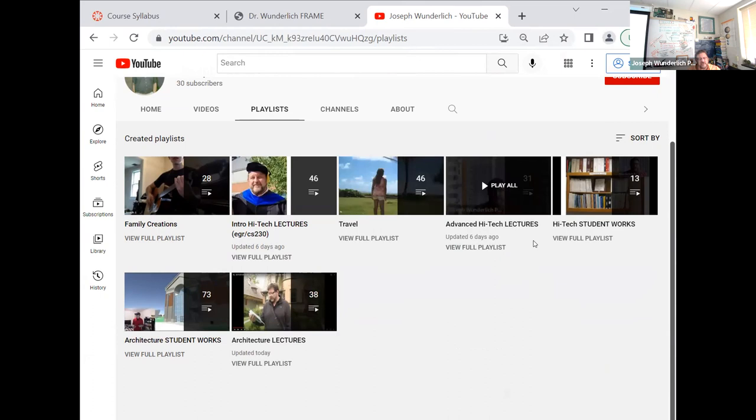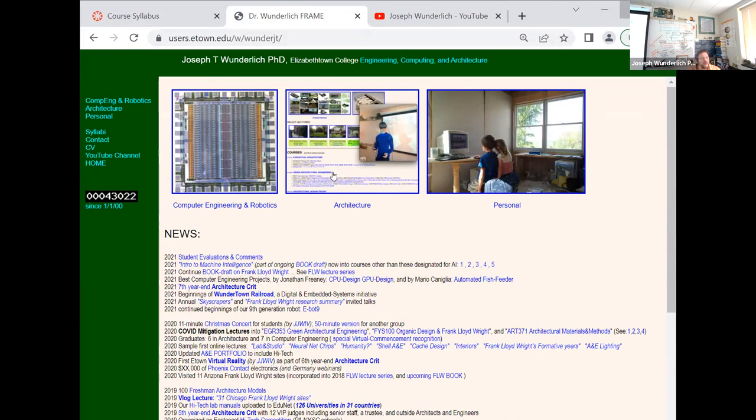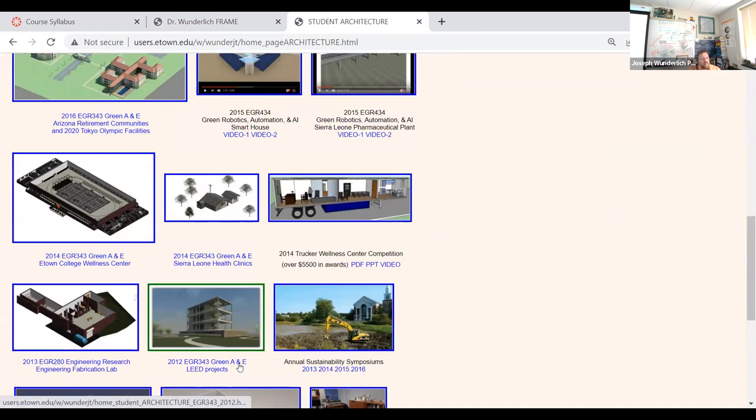And then high-tech student works, and then architectural lectures, and there's 38 in there, including 73 architectural student works, including other Minecraft things and other Revit things. So we won't go through all that. But I do want to show you a little more in here. And so the evolution: we were in here in architecture, student projects, and we're coming back from long ago until now. Some of the first uses of Revit, when we first got a couple versions of that.